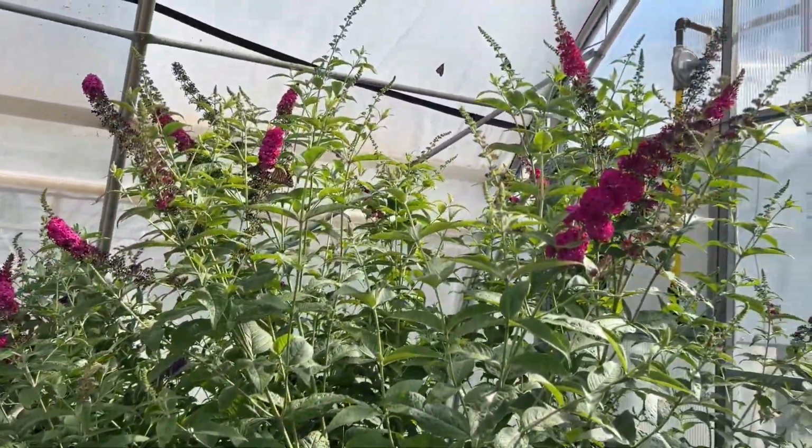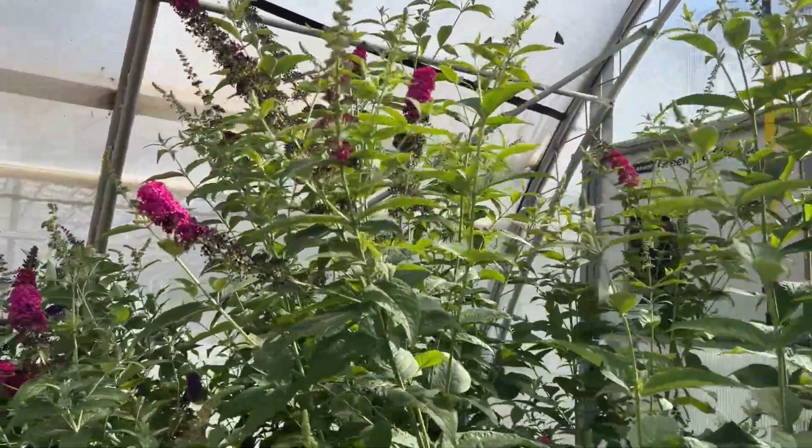We started off with 100 caterpillars this year, and although there's not 100 butterflies in here at the moment, there's probably close to 50 or so. So let's go ahead and take a look at the butterflies. We'll start off here on this Miss Molly butterfly bush where they are just hanging out this morning.